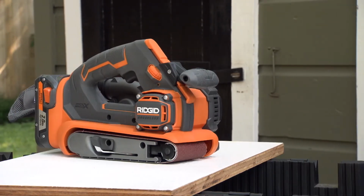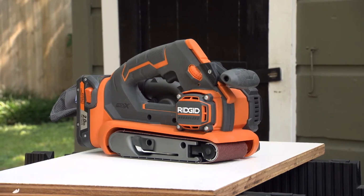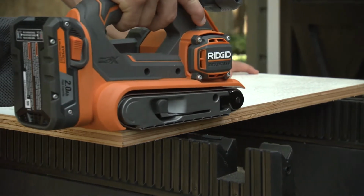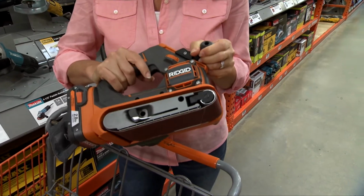Some power tools just haven't made the leap to cordless simply because they require too much power. And when I think about those tools, I think of a belt sander. Well, Rigid has come out with their Gen 5X series. It's not only changed my mind, but it's pretty much revolutionized belt sanders. It operates on an 18-volt lithium-ion battery, which, by the way, is interchangeable with their other Rigid cordless tools. Also, it's got a brushless motor, meaning that it is really efficient.